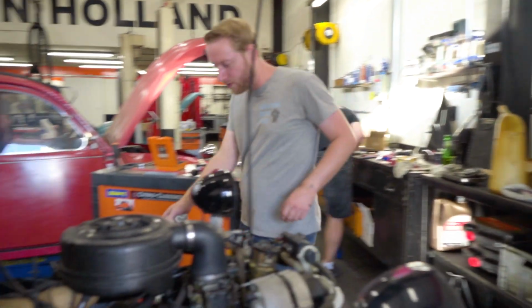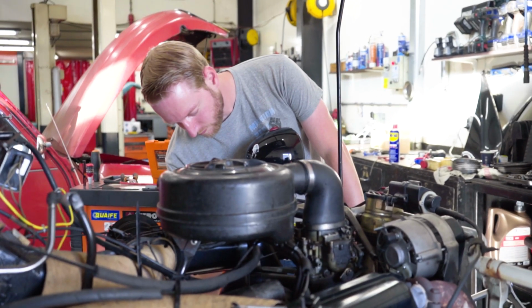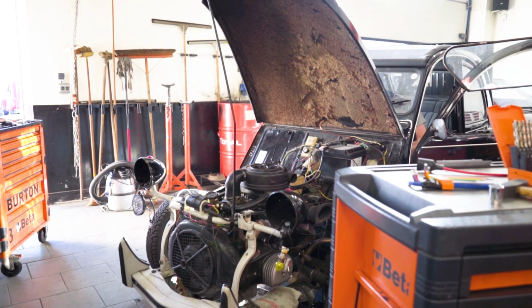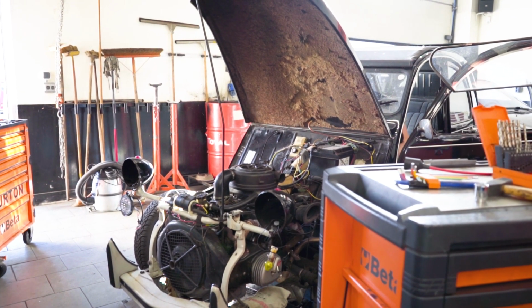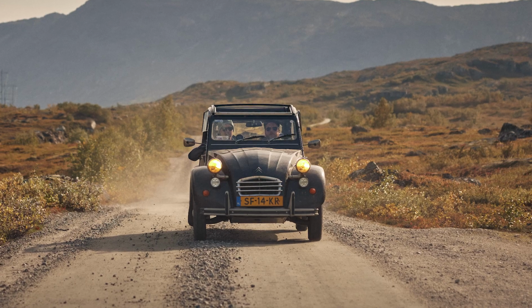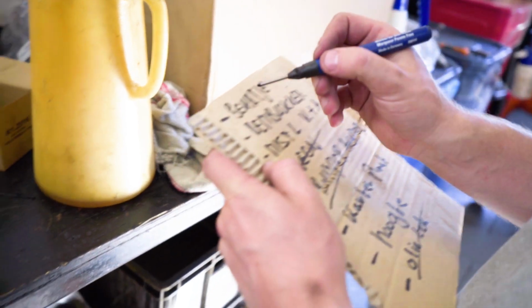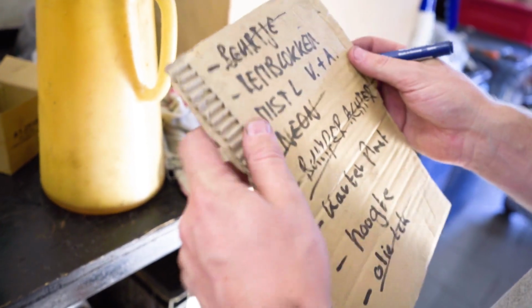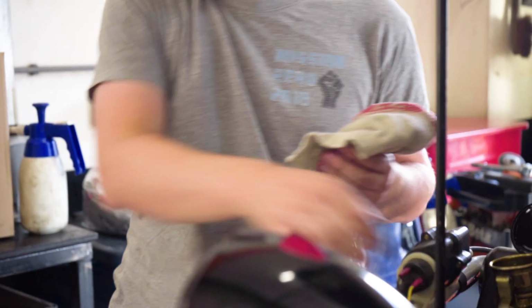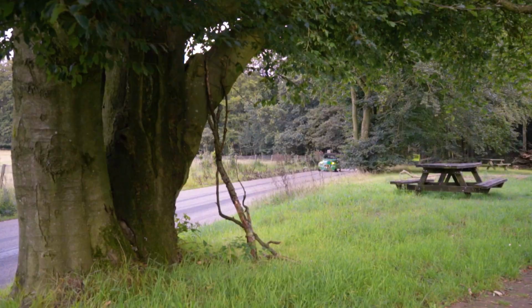So I was around 20 years old. I just turned 20 when I bought my first 2CV. Not this 2CV, but it was beginning of 2014, and it was a black 2CV from 1987. My first 2CV was in quite okay condition, but after driving it for I think half a year, I still decided to get the full restoration done. That took me over a year, and quite soon after that I bought this 2CV.